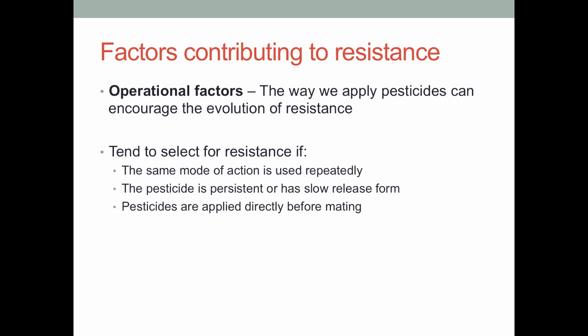However, if you were to spray 1 or 2 days before the big mating flight, then when that mating flight occurs, there's no time for susceptibles to fly in, and you're going to have a high proportion of resistance. If you treat every generation, then you're going to get resistance pretty quick. That's kind of a no-brainer. It sticks with the idea of the same mode of action and the persistence, just that you are exposing the pest a lot.